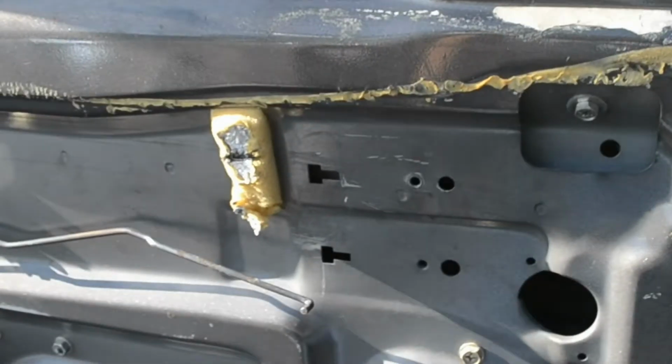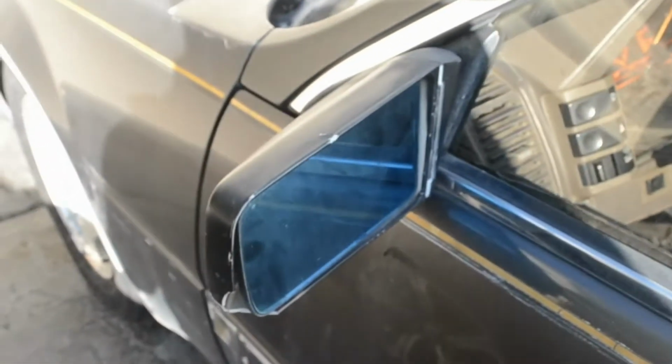Oh yeah, no door handles. I am missing the mirror controls on this car, and the mirrors, everything's just busted. It needs to be fixed.